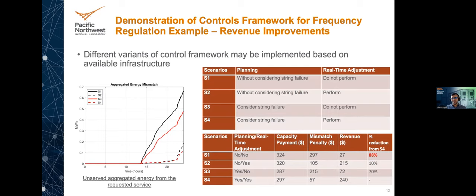And this slide presents certain scenarios which demonstrate the relevance of two-stage control framework in terms of improving your value. Scenario one is the base case scenario where you do not perform any planning and real-time adjustment for the battery energy storage system participating in regulation market. While in scenario two, you only adjust for real-time. And scenario three, you do plan, but you do not adjust for real time. And scenario four is the full extent of the exercise which we are trying to demonstrate through our control stage framework, in which you both plan for the string failure as well as you perform adjustment in real time.